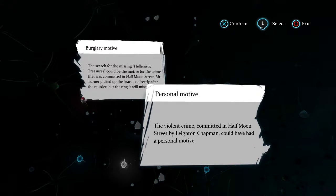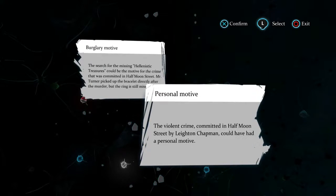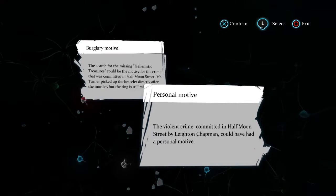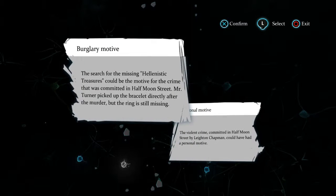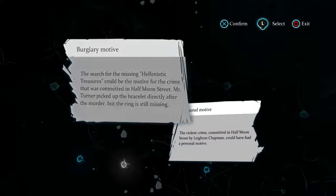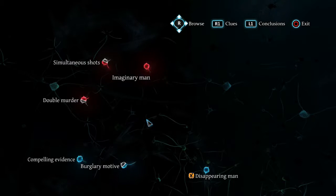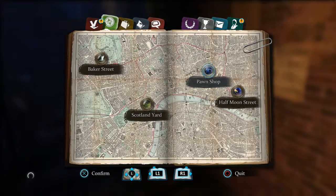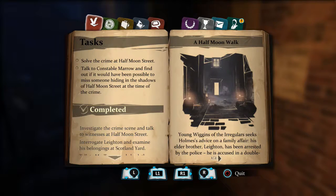Personal motive. The violent crime committed in Half Moon Street by Leighton Chapman could have had a personal motive. Well, both are possible. For now, it looks like a burglary motive, but I'm not sure yet. So this means we have a new objective: talk to Constable Merrow and find out if it would have been possible to miss someone hiding in the shadows of Half Moon Street at the time of the crime.